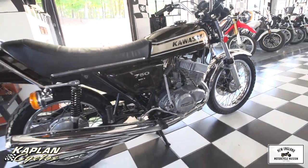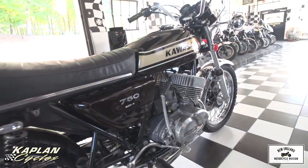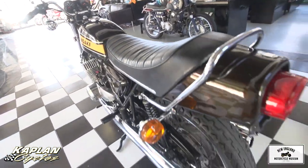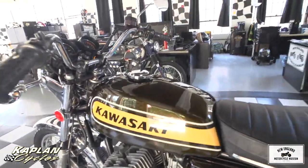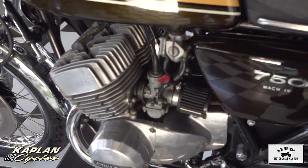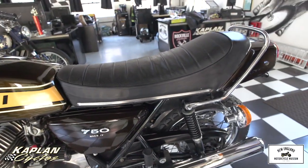The reason it was a success: there were no other bikes that could even approach the performance of the H2 Mach IV. 12 seconds in the quarter mile, and 0 to 100 miles per hour in 13 seconds. The H2 was comparison tested by Cycle Magazine in '73 against the Ducati 750, the Honda 750, the Harley-Davidson Sportster 1000, the Kawasaki Z1, the Triumph Trident 750, and the Norton Commando.